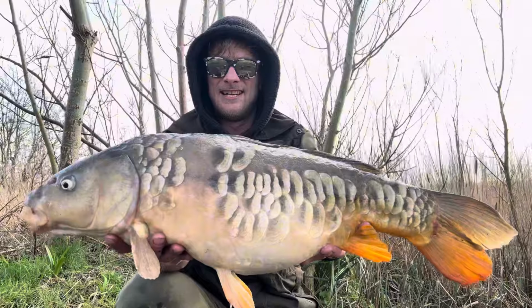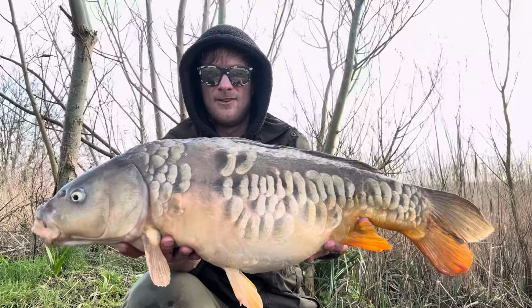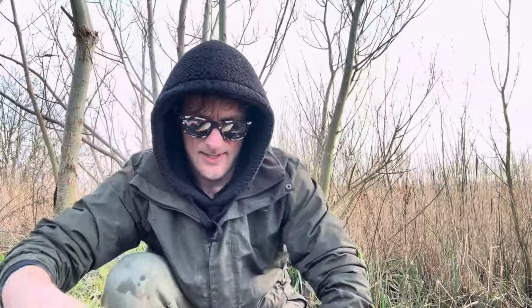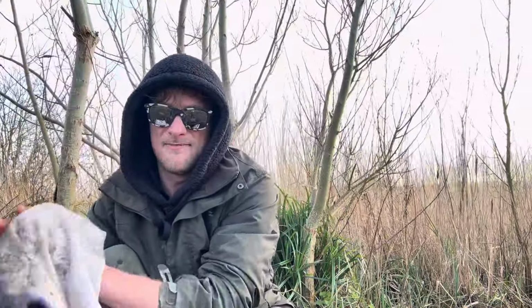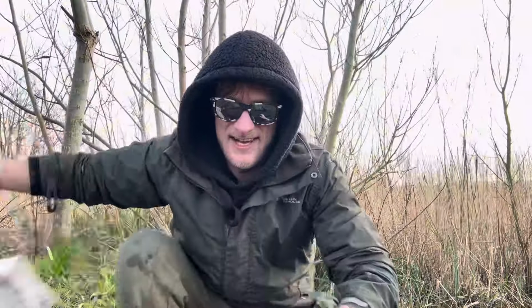There it is. That's the other side. Absolute scaly, scaly banger. So yeah, buzzing with that. Give it a quick weigh, and then we're gonna slip back. My guess is probably about the same. £14 I'd say, something like that. £14. Start getting into some of the bigger ones. I want a 20 now, but yeah, that'll do.